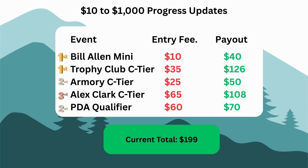Let's go over the 5 events that we've been competing in. Now, with all the entry fees actually taken out and just thinking about just the profit and loss, we're up to $199 in profit off that initial $10 entry fee. That's great. We've almost 20x'd our entry fee that we originally started with, and obviously not missing cash helps a ton. So we're going to continue to look for events where we have a really good chance to cash.